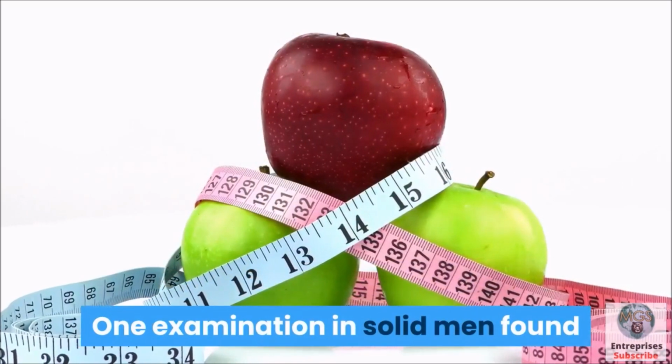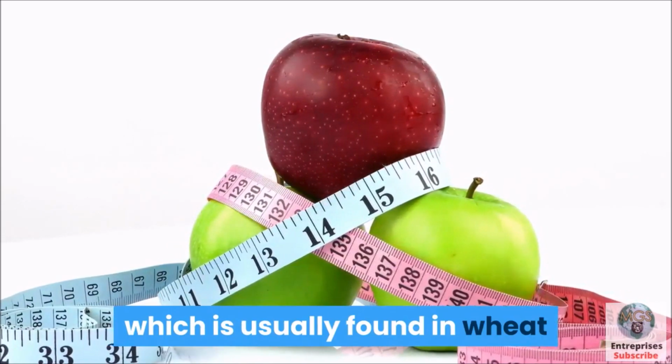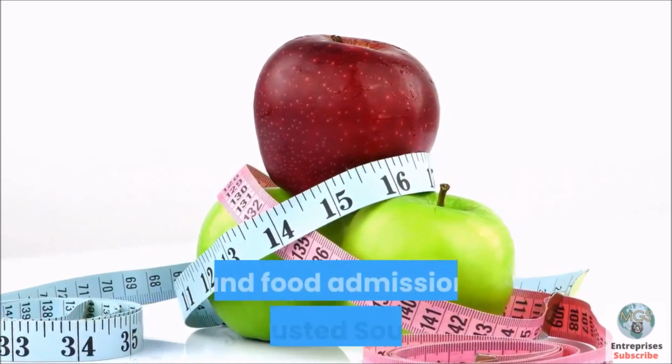One examination in solid men found that devouring 33 grams of insoluble fiber, which is usually found in wheat and vegetables, was successful in diminishing both craving and food admission.